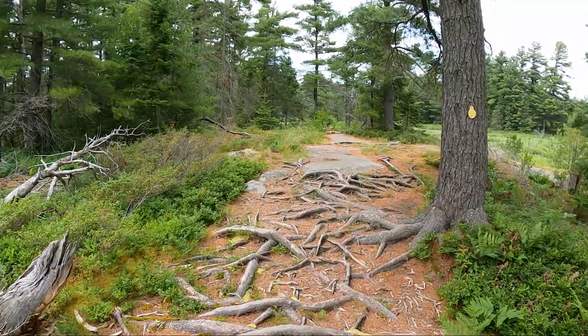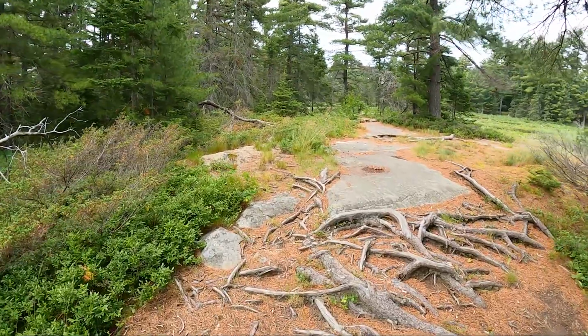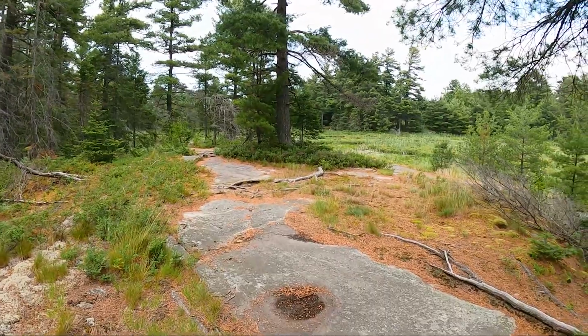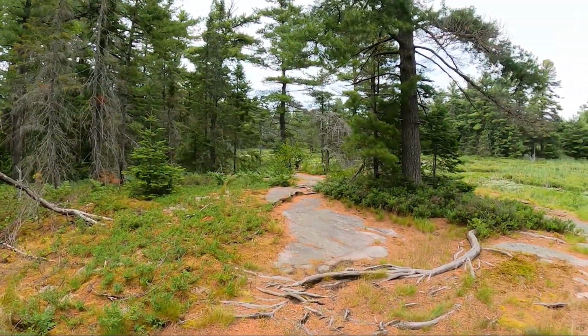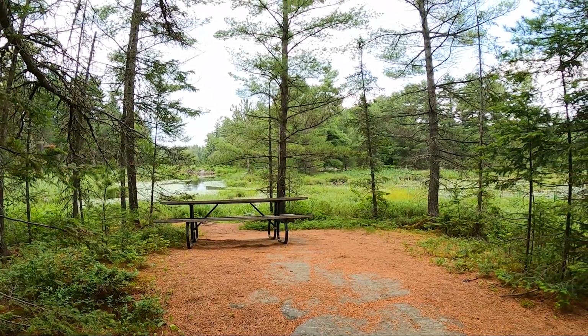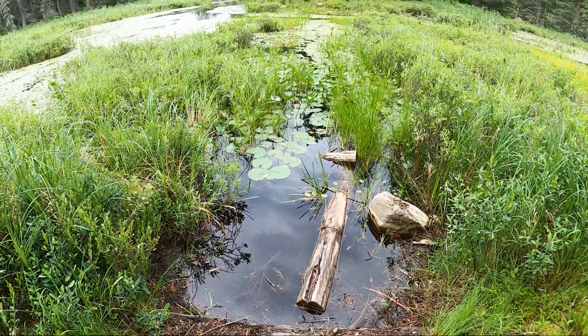The pathway was a combination of tree roots, rocks, packed dirt, small gravel, wooden boardwalks, and pine needles, so it varied in difficulty throughout the walk. We just took our time and went at a leisurely pace. At the beginning of the trail, there were some picnic tables and clearings overlooking the wetlands, and they seemed like a perfect spot to come and enjoy the nature views.